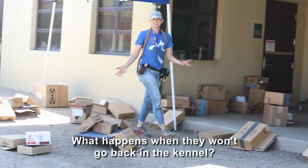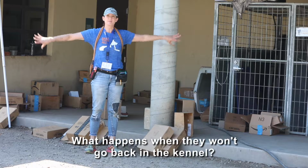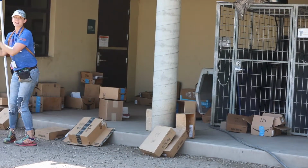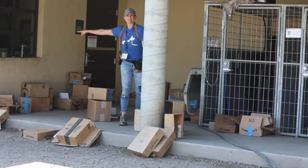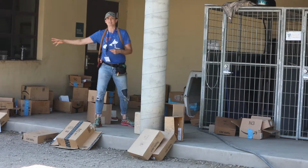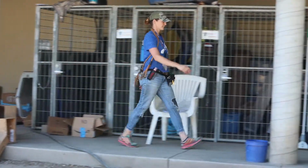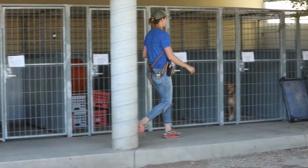Well, you get tricky, and that's kind of what I have to do with Marshall as well, and we can kind of show you some of that. If you have a big search area, often what I would do is I would hide one over here, and while he was sniffing, I would really quick come up here and, with my second container, hide one over here, and then you just kind of play bait and switch. Marshall is one of those I have to do that with. He will not get back in the kennel.